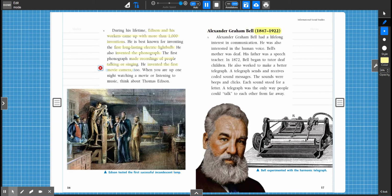Alexander Graham Bell, 1847 to 1922. Alexander Graham Bell had a lifelong interest in communication. He was also interested in the human voice. Bell's mother was deaf. His father was a speech teacher. In 1872, Bell began to tutor deaf children. He also worked to make a better telegraph. A telegraph sends and receives coded sound messages. The sounds were beeps and clicks. Each sound stood for a letter. A telegraph was the only way people could talk to each other from far away. Bell experimented with the harmonic telegraph.